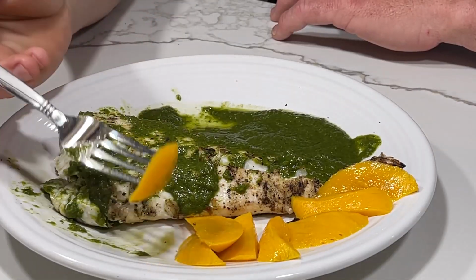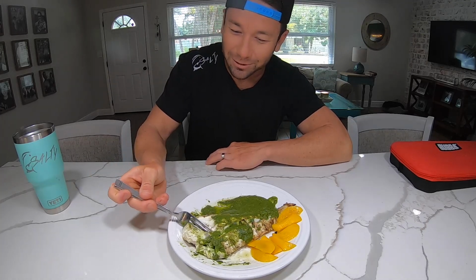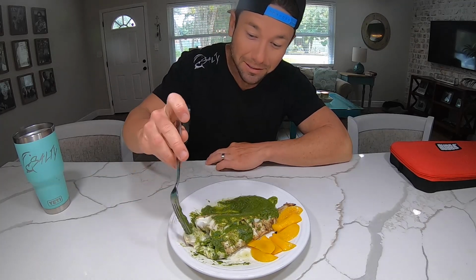Ooh, I'm gonna add a little bit of that sweetness to it. Mango, that fresh, there's nothing like fresh mango. Mango bought from the store is one thing, but fresh mango out of your neighbor's yard is, or maybe out of your yard if you have a mango tree. But I don't have a mango tree, so out of my neighbor's yard. But it's fresh, fresh, fresh. Wow, this is incredible, guys.